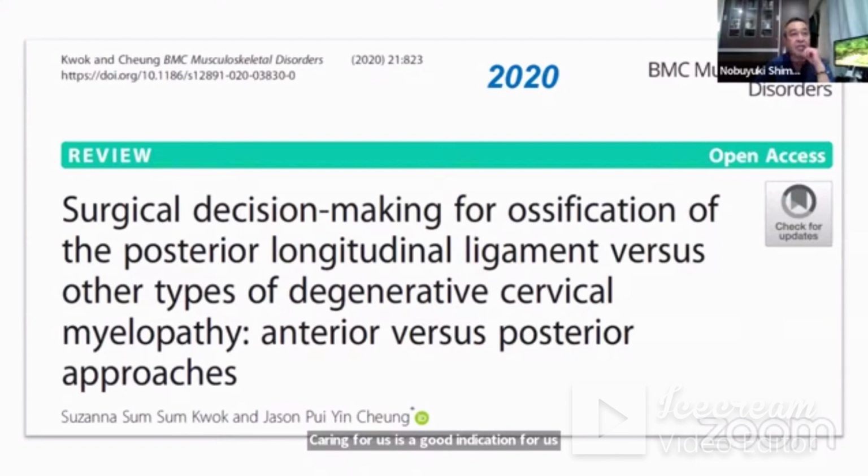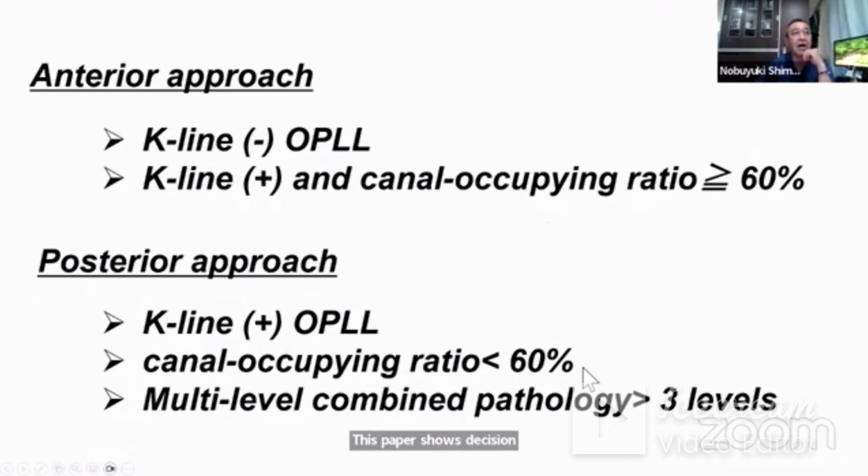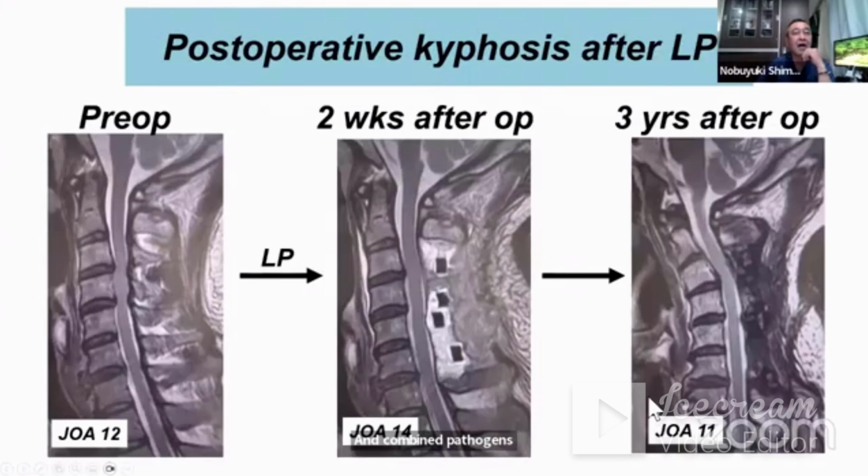In 2020, this paper shows surgical decision-making for cervical OPLL. Anterior approach is for K-line minus OPLL, and K-line plus and large OPLL. Posterior approach is for K-line plus OPLL, small type OPLL, and multi-level combined pathology, more than 3 levels. This is my case, a CSM case.